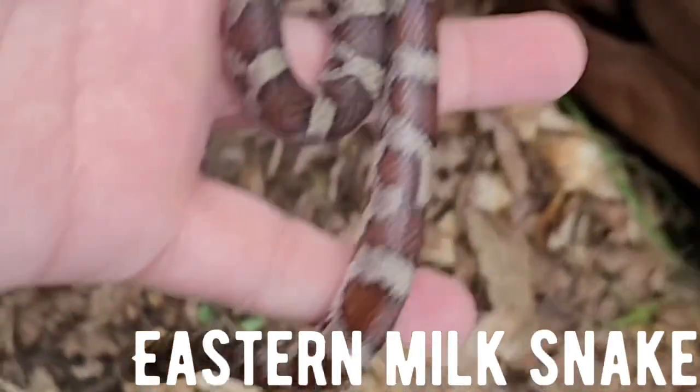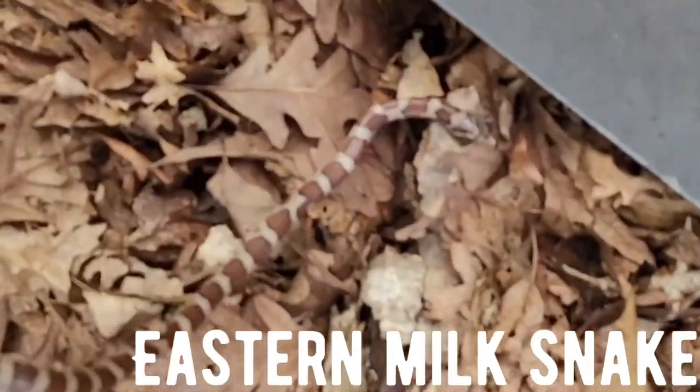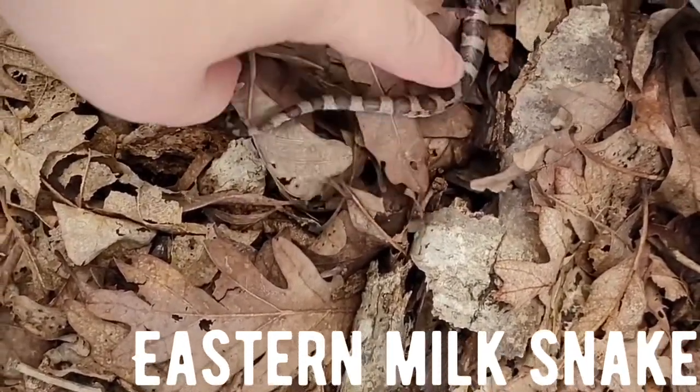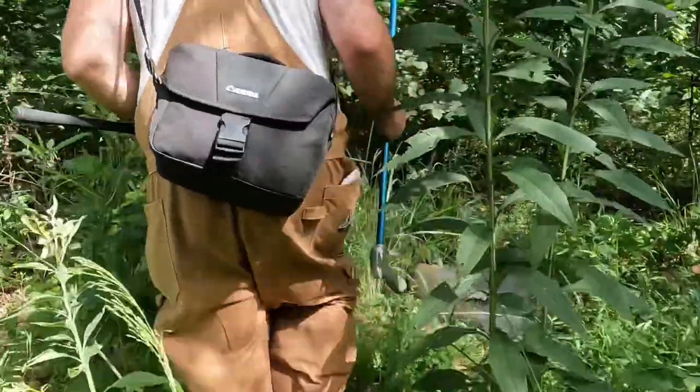He is in the late stages of being in shed. But we got a few decent pictures. We're just going to put him back under his metal. Maybe find him whenever he's not in shed. If he'd go in. There we go. Right here, this little piece.